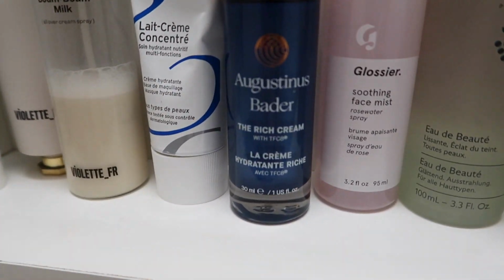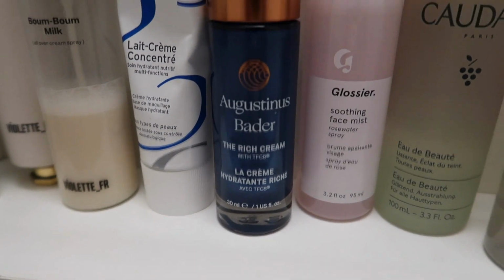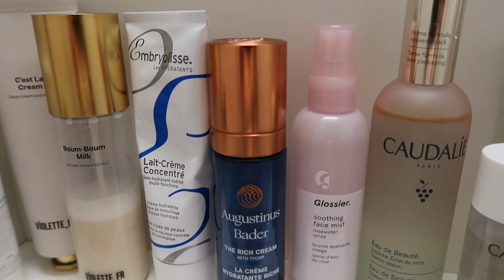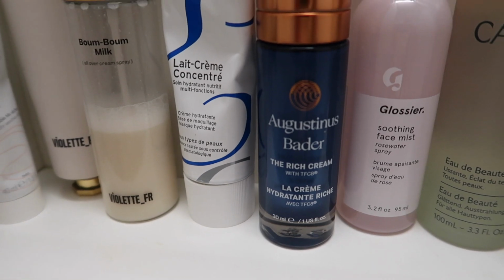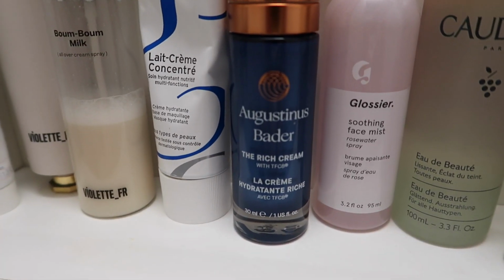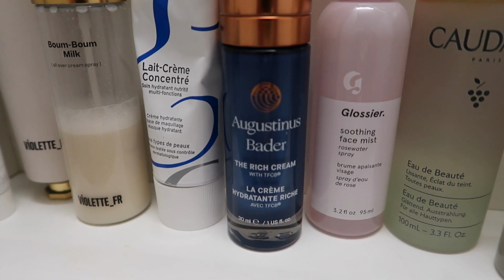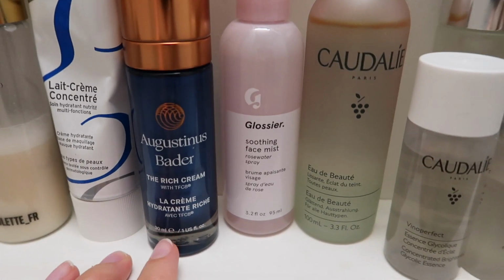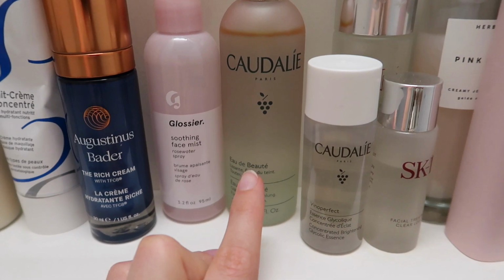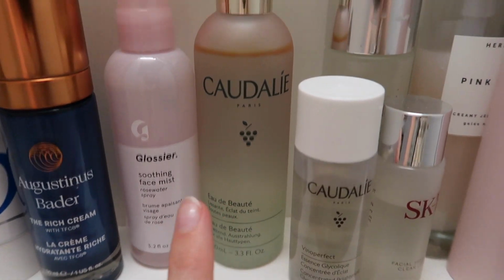The Rich Cream from Augustinus Bader. This is just kind of a nice to have more than a need to have, because it is very expensive, but it's meant to be actually very, very good for your skin. So I'll use this as a moisturizer at night, but if I do, I won't use a ton of other things under it. I'll just use this. The Soothing Face Mist, I use this as a toner after I cleanse. Same with the Caudalie. I actually like this one the best.